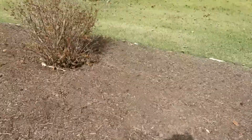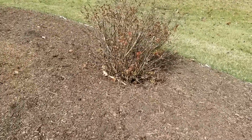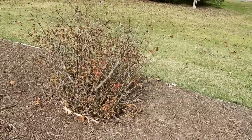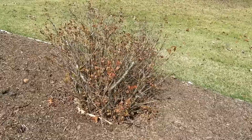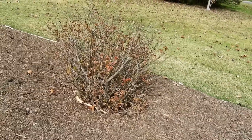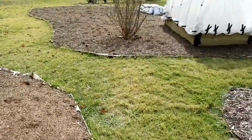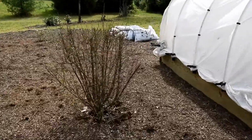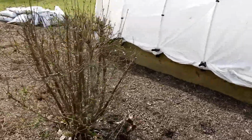I want these two beds, as much work as I've put into them, I want them to get some sunshine. This is some sort of lilac. It got transplanted here from another bed last summer. It's not done too well since then. Maybe it will shape up. Over here in this particular one, this is another lilac that got transplanted here.